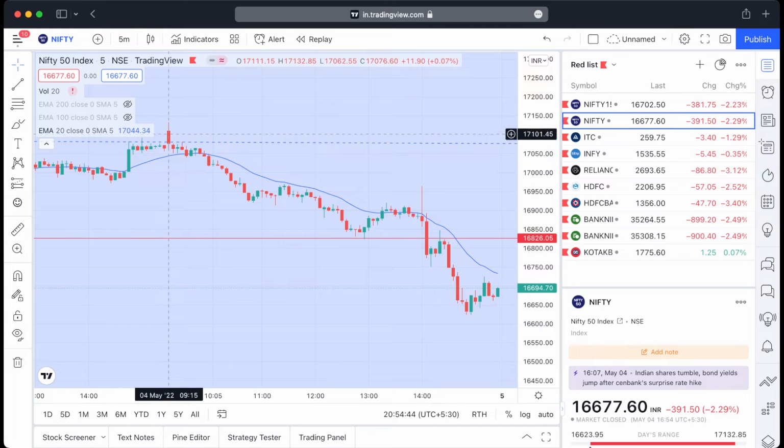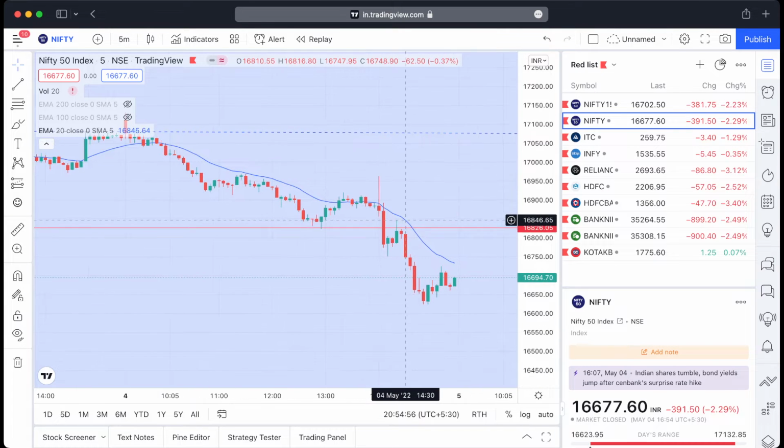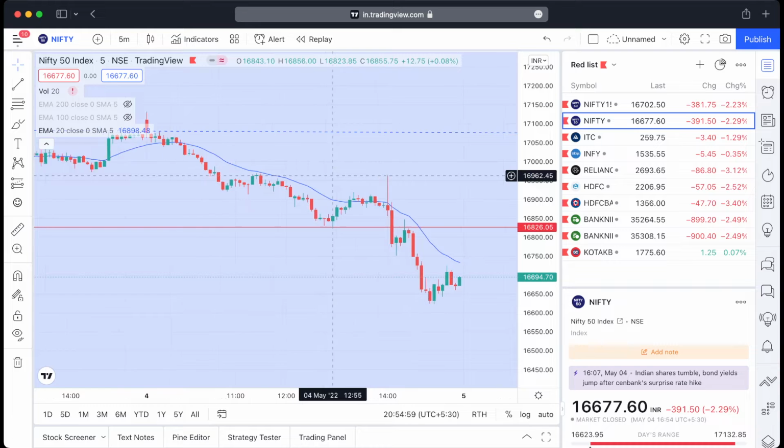So it was almost flat to a bit of gap up, and then it started falling, consolidation, started falling again, a bit of pullback in the 5 minute chart, around 50 points maybe, and again there was a complete breakdown.